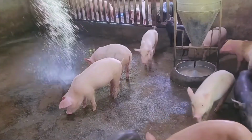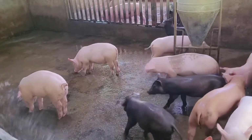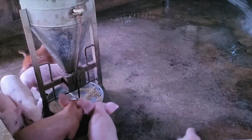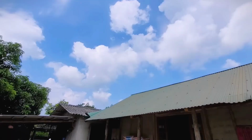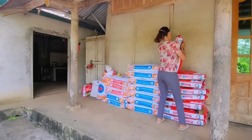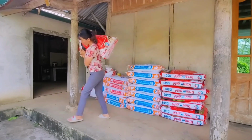Piglets have an incompletely developed digestive system, so the food for piglets learning to eat must be suitable and easy to digest. Self-prepared food or mixed food must have high nutritional content and be easy to digest, delicious, and hygienic. Self-prepared food must be cooked and cooled before feeding, and do not use food that is rancid or of poor quality. How to let piglets learn to eat.